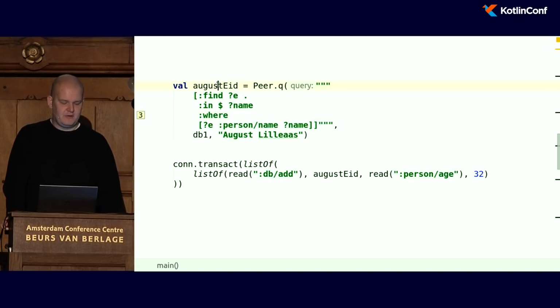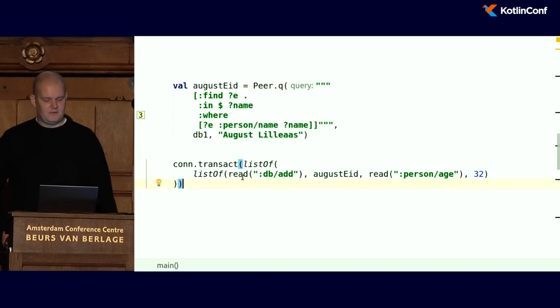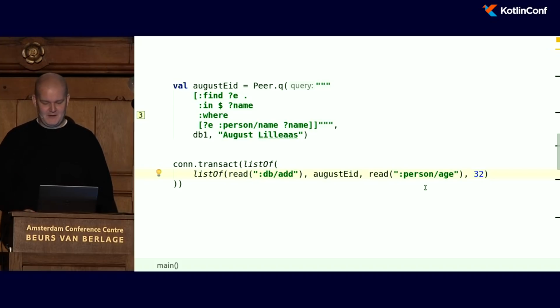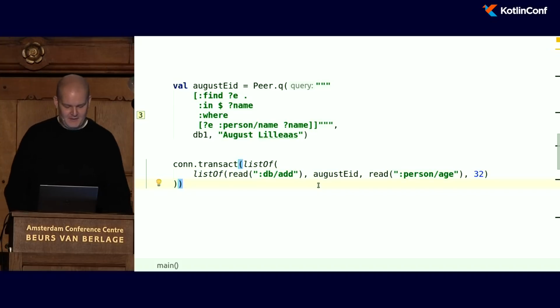And then I store, this is how I get the real ID of my entity back. And then, interestingly, what I do when I update is exactly the same as I did when I created it. So I just say, this is a fact. I should add now that this entity's age is 32. By the way, worst schema in the world, right? We have to do a write every time someone's age changes. So probably shouldn't do this in the real world.